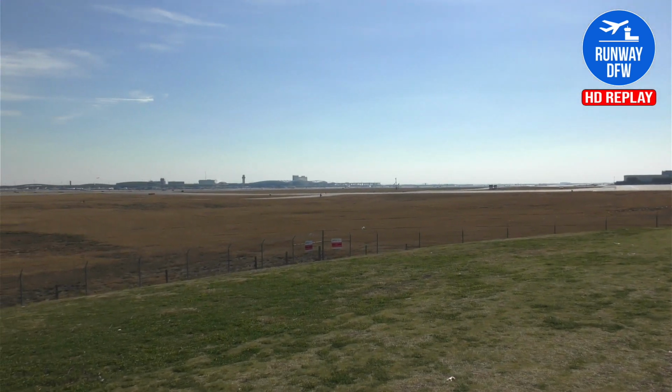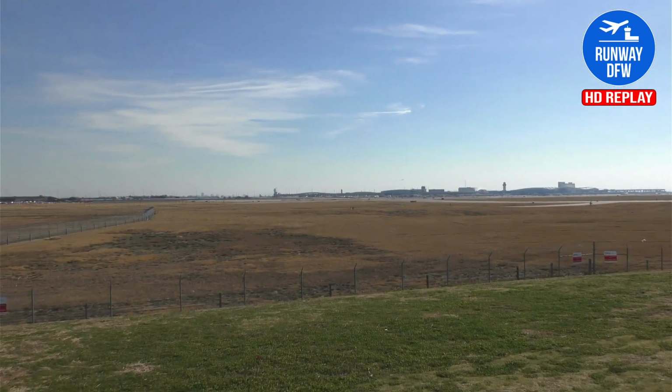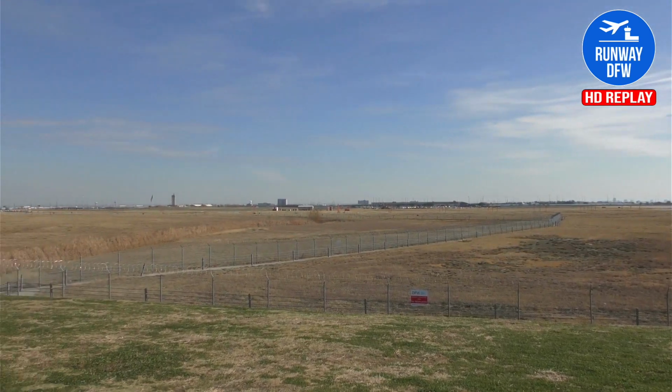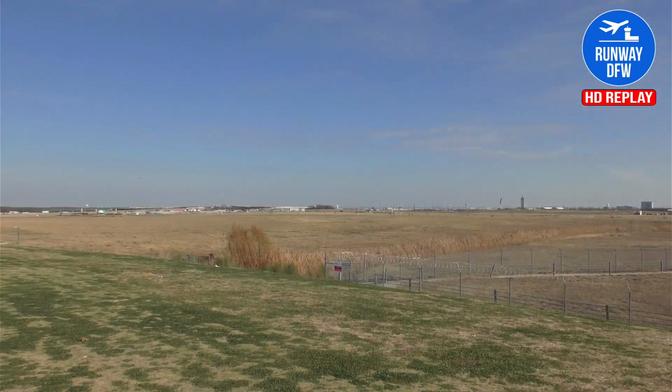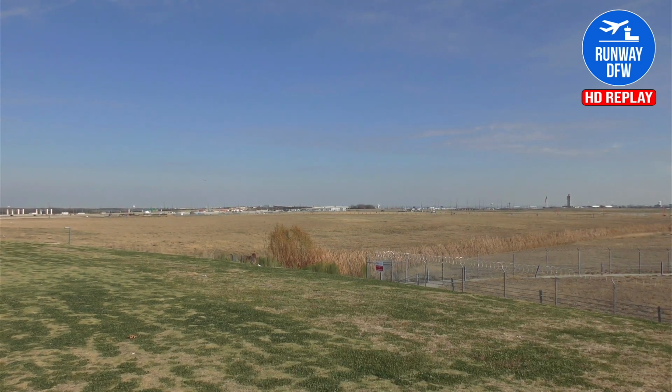Some of you may be wondering, where are all the jumbo jets? We don't see too many of them here at the moment. British Airways will be flying its A380 into here starting in March, and so we hope to be out here for that event. That'll be the first A380 that has been here since Qantas suspended its service from down under.